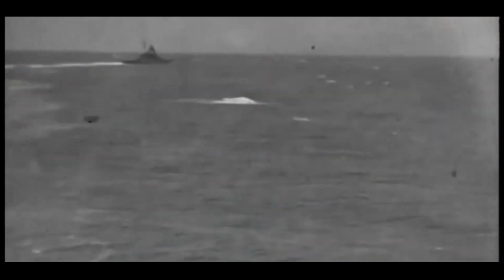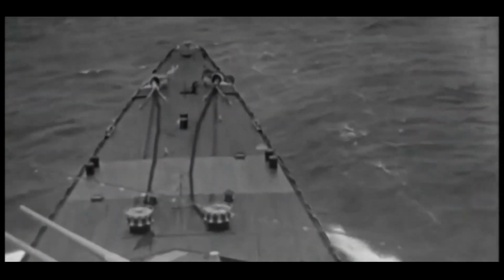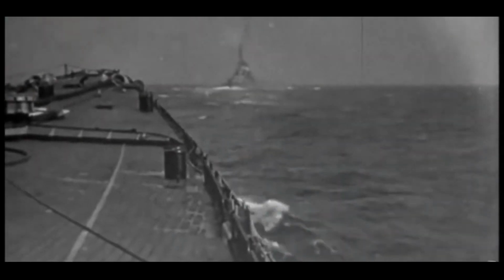Despite its impressive capabilities, the Bismarck was not without its weaknesses. The ship was relatively vulnerable to air attacks due to its lack of effective anti-aircraft defences. Additionally, its limited fuel capacity made it difficult to sustain extended operations far from home. Those weaknesses would prove to be critical in the sinking of the Bismarck.